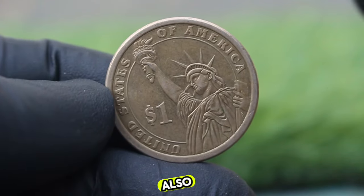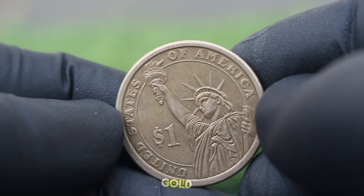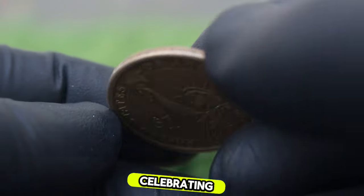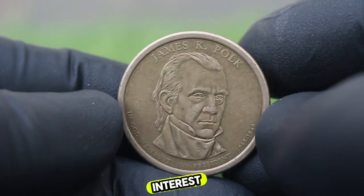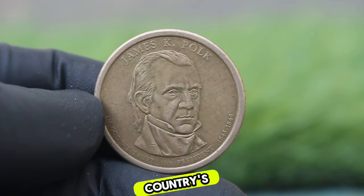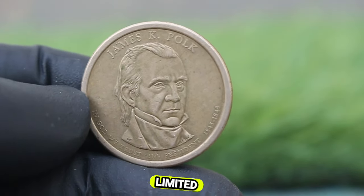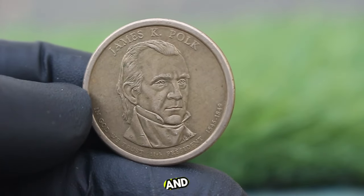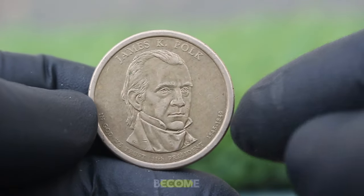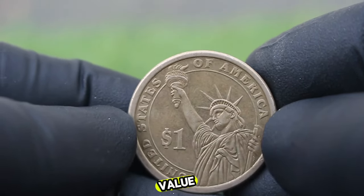The collector interest in this coin is strong not only because of its association with James K. Polk, but also because of the broader appeal of presidential coins. The series of gold-plated $1 coins celebrating U.S. presidents has attracted interest from collectors worldwide, many of whom view it as a way to honor the country's rich political history. The Polk coin, due to its limited mintage, gold plating, and historical significance, has become a must-have for serious collectors, which only fuels its market value.